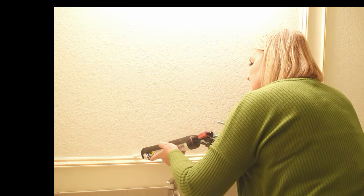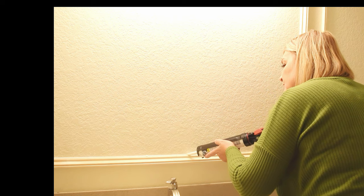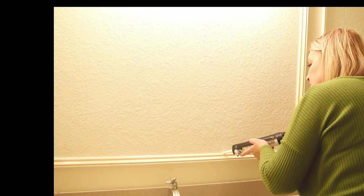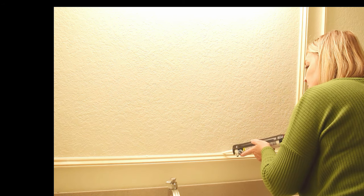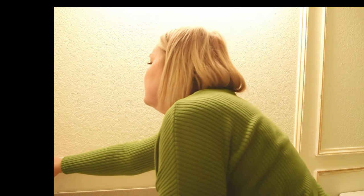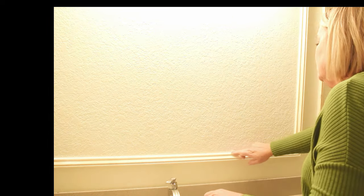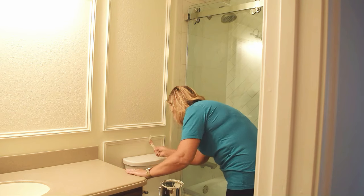So after cutting all the pieces, we attached those with a brad nailer to the wall. I filled in with a wood putty, which was rather time consuming, but that and the caulking detail is the most important thing that you can do to really give this technique and this architectural detail that perfect professional touch. Please don't skip those two things.